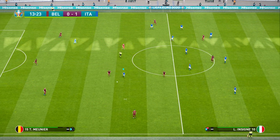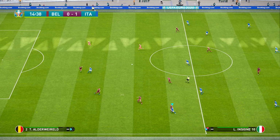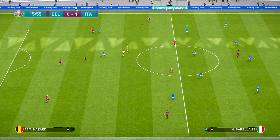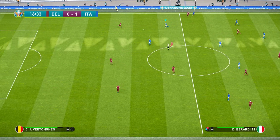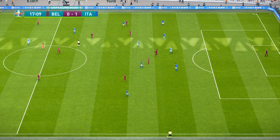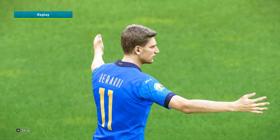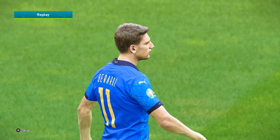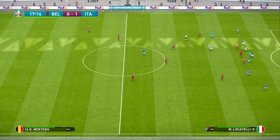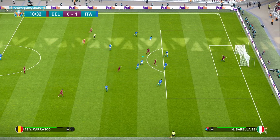Vertonghen. More than happy to take the muscular approach. Denier. Torgan Hazard. Vertonghen. Is that a foul? Yes, the referee's given it. Oh, that is asking for trouble.